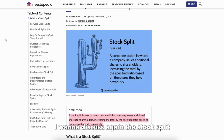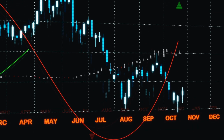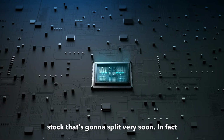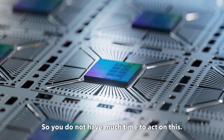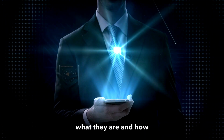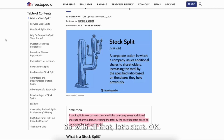And today I want to discuss again the stock split, after Nvidia and Broadcom that quite took the news in the last couple of months. We have two more interesting semiconductor stocks that are going to split very soon. In fact, they are going to split next week itself, so you do not have much time to act on this. I want to discuss what they are and how you can take advantage of that. So with all that, let's start.